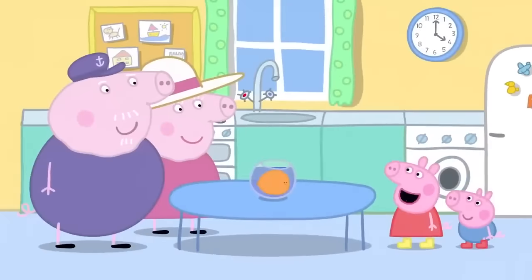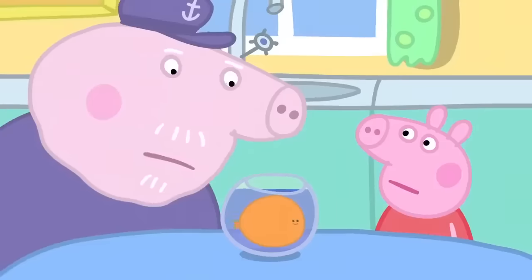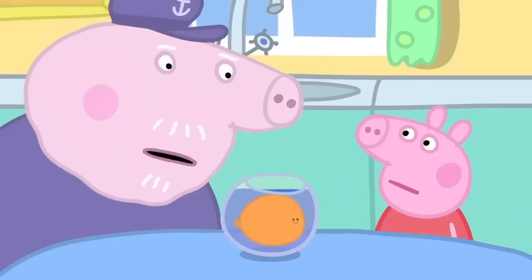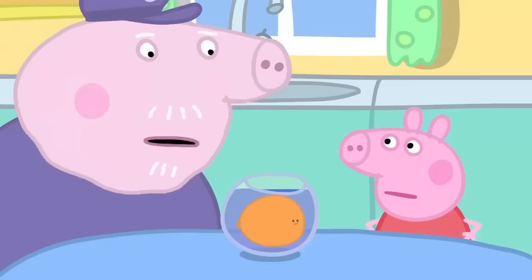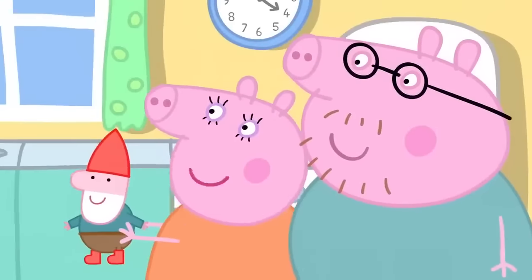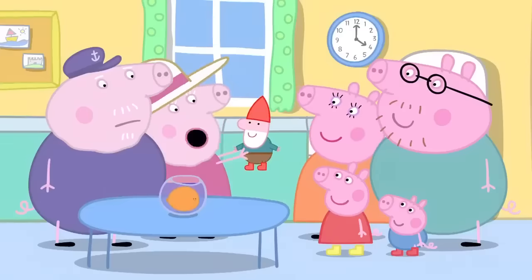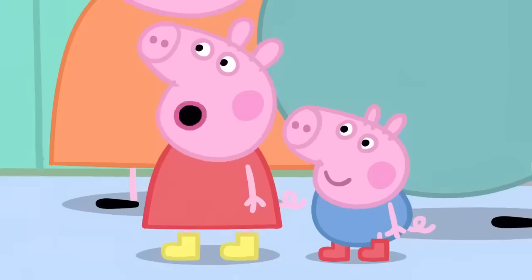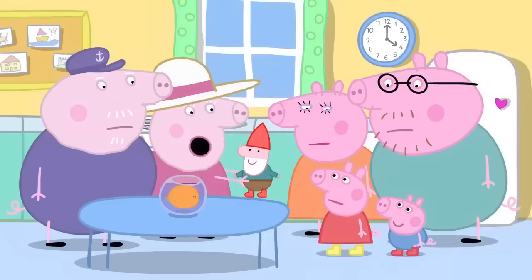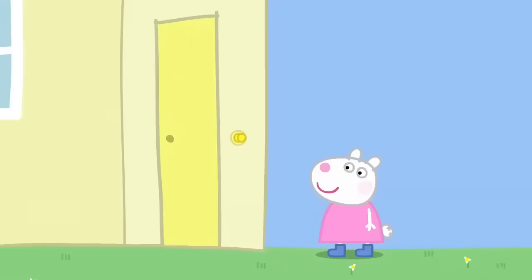Granny Pig, Grandpa Pig, Goldie! What has Grandpa done to you? She has filled out a bit, hasn't she? Naughty Grandpa! You fed her too much. She was always hungry. We've brought you some presents from Italy. Look, Grandpa, a beautiful garden gnome. Oh, you really shouldn't have. Granny, has my postcard arrived? No, Peppa, not yet.